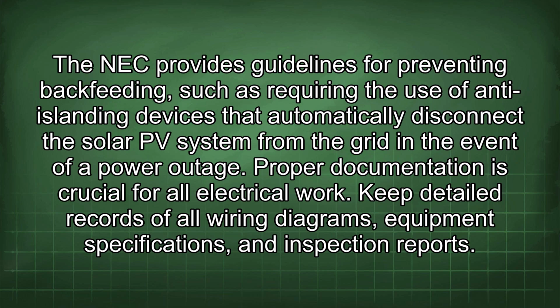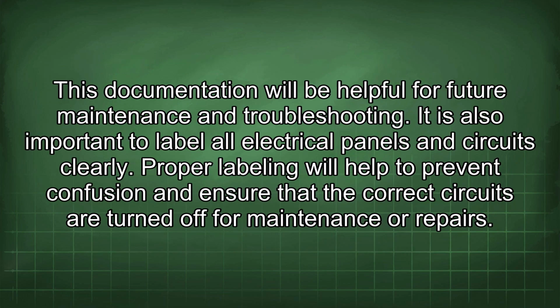Proper documentation is crucial for all electrical work. Keep detailed records of all wiring diagrams, equipment specifications, and inspection reports. This documentation will be helpful for future maintenance and troubleshooting. It is also important to label all electrical panels and circuits clearly. Proper labeling will help to prevent confusion and ensure that the correct circuits are turned off for maintenance or repairs.